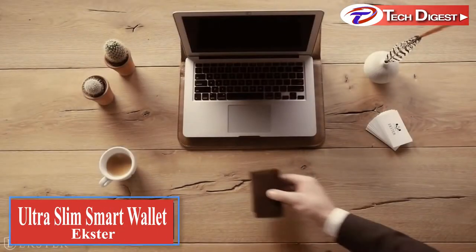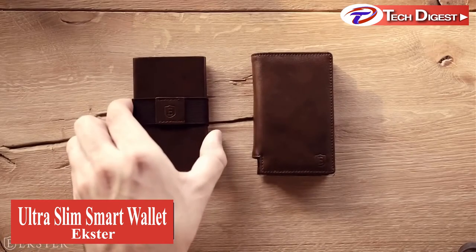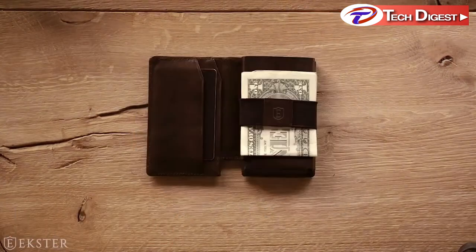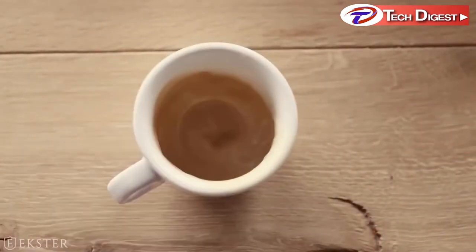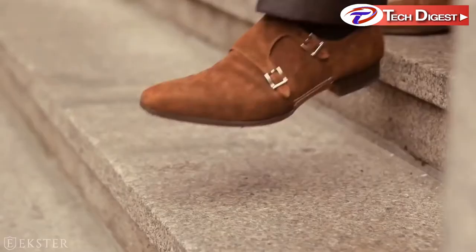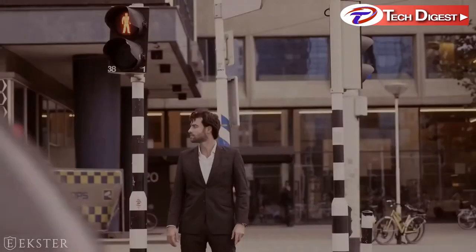Meet Exter, the next generation wallet. This ultra-slim, trackable wallet comes in two models and four colors. Let's take it for a spin. This wallet is designed for those who live an upbeat lifestyle, looking for the perfect combination between practicality and style.